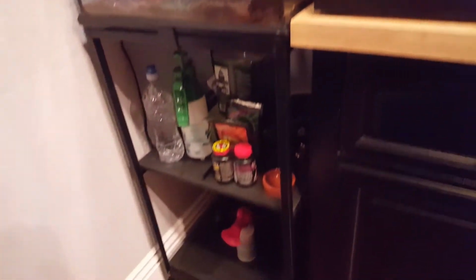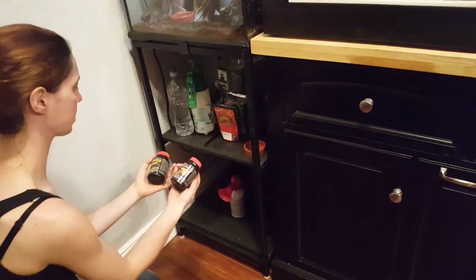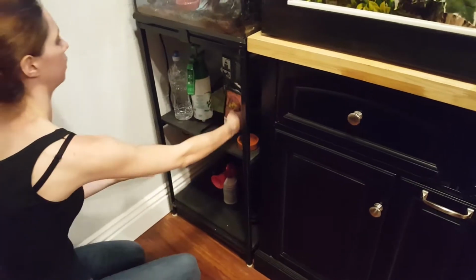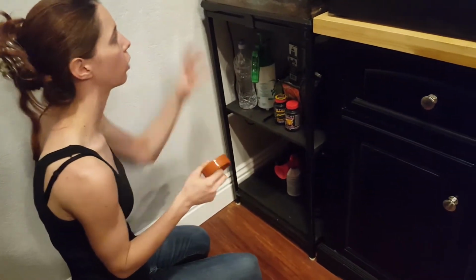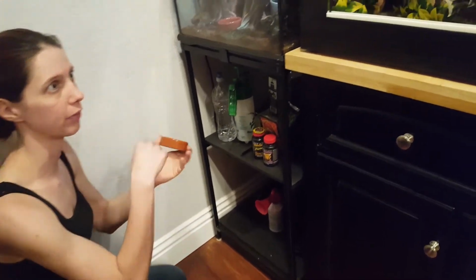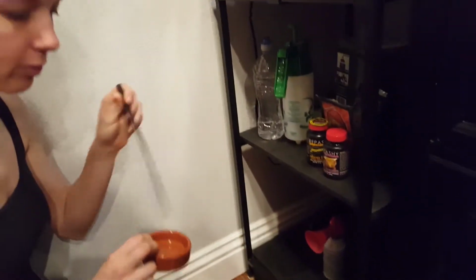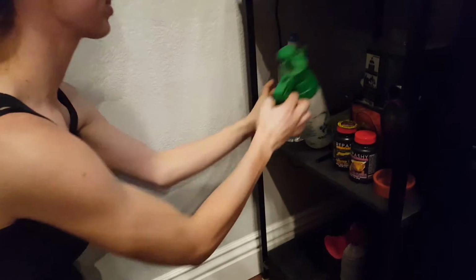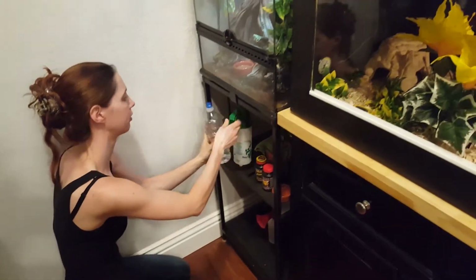And then underneath, we built a custom stand. This is all his stuff. So we have all his different types of foods down here, along with an extra bowl. So instead of just washing that bowl every time, we just switch it and let that bowl get cleaned. A chopstick to mix our powder and water, our mister, and then fresh filtered water to fill his bowl with.